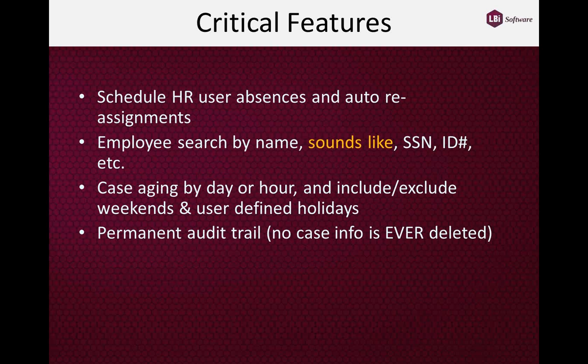So for instance, you may have a case that is very critical, such as a harassment case or a dispute case, and you may want to have a 4-hour resolution time, or that might be a day or two. We also have the ability to say, do we want to include weekends and user-defined holidays or exclude them? Because some businesses are 24/7, 7 days a week. Other businesses are 9 to 5, Monday through Friday. So we give you a great deal of flexibility in determining how you set up SLAs for case aging.